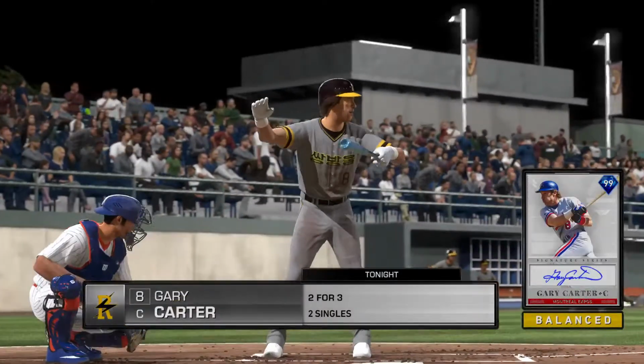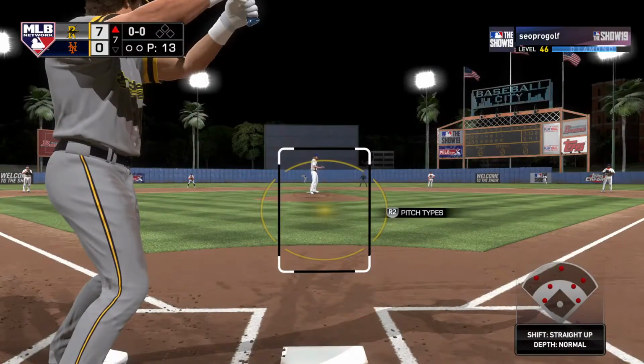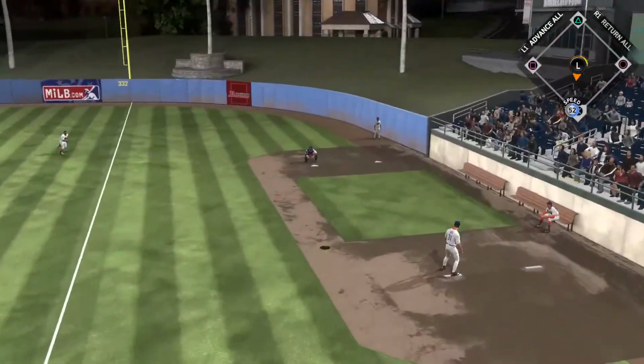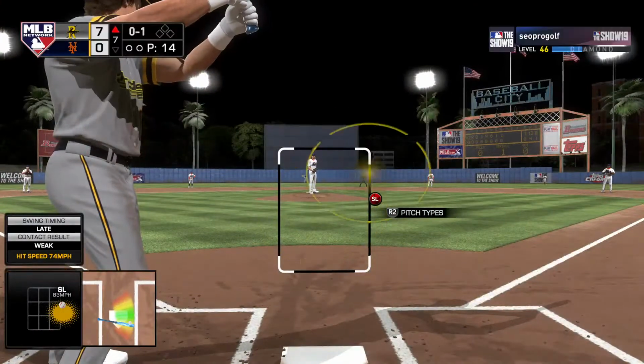Digging in once again, Gary Carter. He's 2 for 3 and looking for more here. The catcher. Here's the first pitch to him. Now a swing and a fly ball. But this will land untouched.